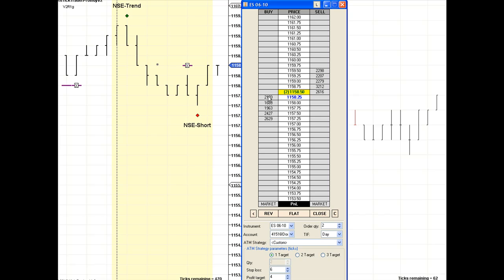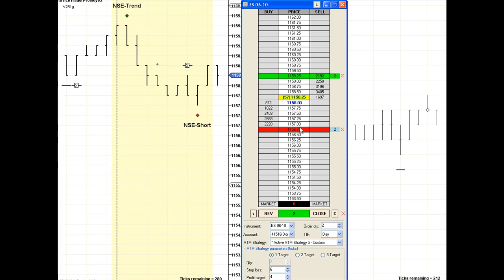So another few seconds here, we should be getting the signal. There we go. Let's jump in. 58.25 filled. 57.25 is my stop loss. Let me move it. So I've got a 1-to-1 risk versus reward.